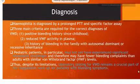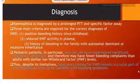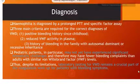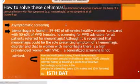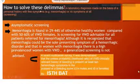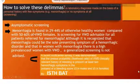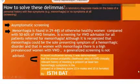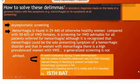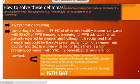Therefore they would have fewer bleeding complaints than adults with similar von Willebrand factor levels. However, despite these limitations, the lab test for von Willebrand disease remains a crucial part of the coagulation workup for patients in bleeding centers. Now, especially in von Willebrand disease, we usually come across this dilemma: a lab diagnosis made on the basis of a personal history of few symptoms, specifically menorrhagia, or no symptoms at all. Would we screen patients? Can we do asymptomatic screening or do something else? Menorrhagia is found in 29 to 44% of otherwise healthy women, compared to 50 to 60% of von Willebrand disease females. So, is screening advisable for von Willebrand disease for all patients referred with menorrhagia?